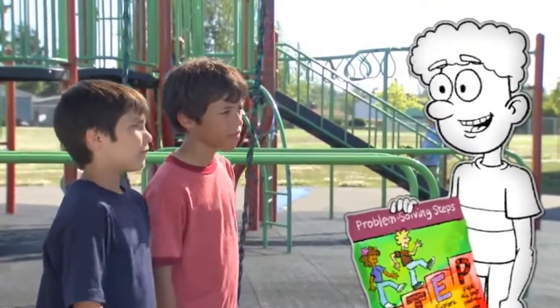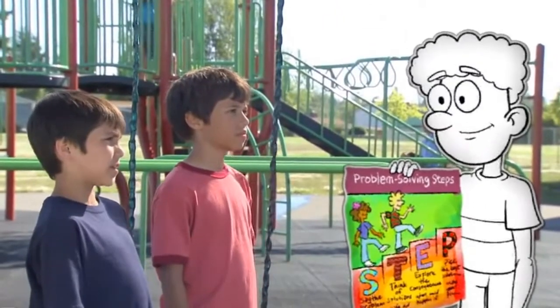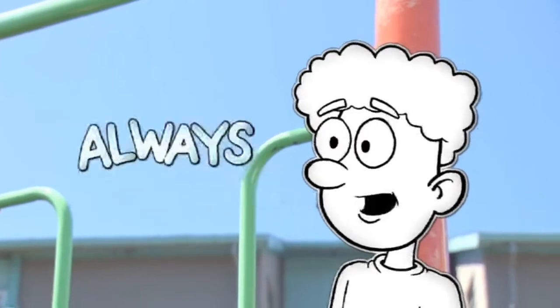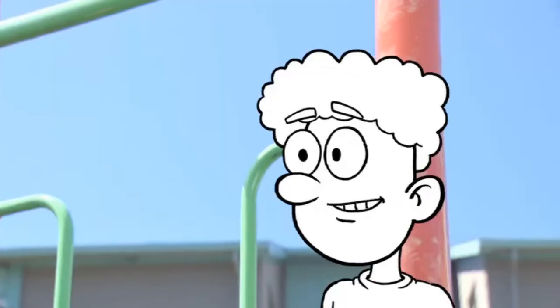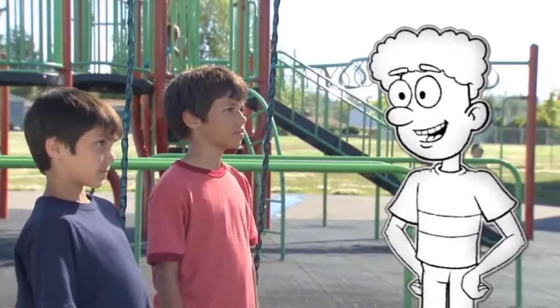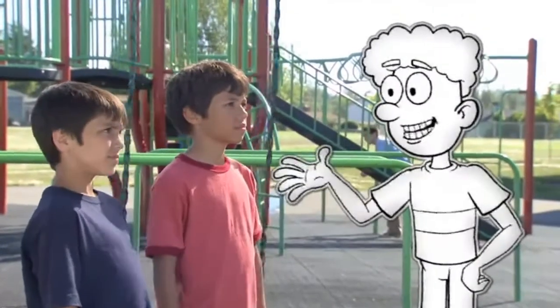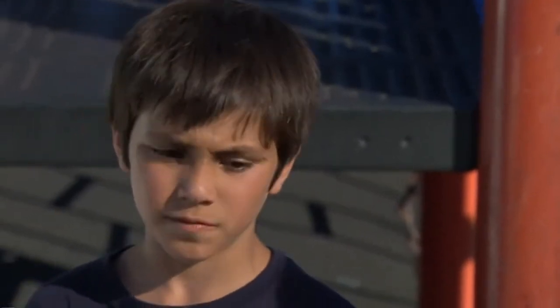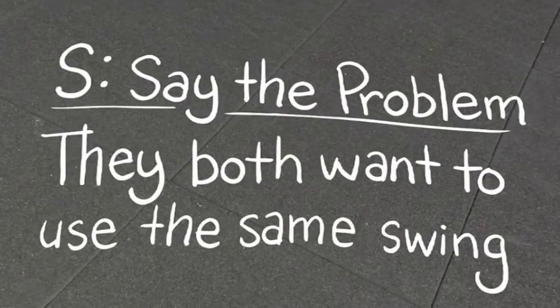Well, I know I feel calmer. I think you're ready to work on solving your problem with STEP. We started with S, which is... Say the problem. I said it. Leo's always hogging the swing. And I said Travis is always bossing me around. When you say the problem using words like always and never, you're using blaming words. That's gonna make the other guy feel like it's his fault. And if he thinks you're blaming him, he's going to feel mad. Those kinds of words fall into the disrespectful category, and we're all about being respectful. Let's try something that'll help you say the problem without blaming anybody else. Travis, tell us what you want or need. I want a turn on the swing. And what do you want or need, Leo? I want to finish my turn on the swing. So if we put both of those wants together, we can say the problem without blaming. The problem is you both want to use the same swing. Yeah, and I want to twist around on it. Travis wants to swing, but I don't. So now what?